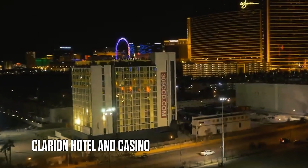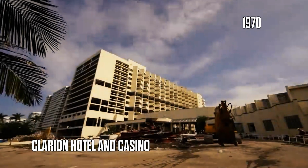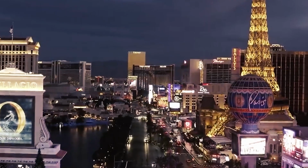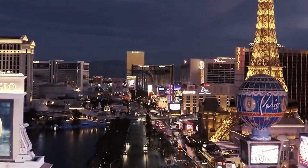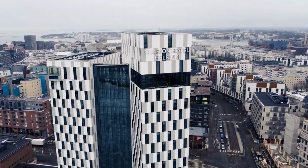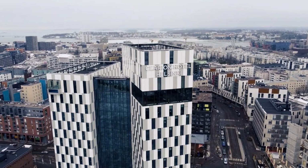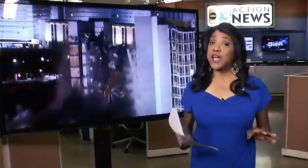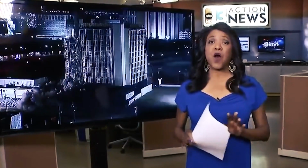The Clarion Hotel and Casino was a 200-room hotel that opened in 1970. Despite its great location in Las Vegas, Nevada, the Clarion struggled with commercial success due to the appearance of its building and rooms, which according to its owner, looked more like cabins. This led the founder to start a new hotel that would stand out and avoid a generic look.